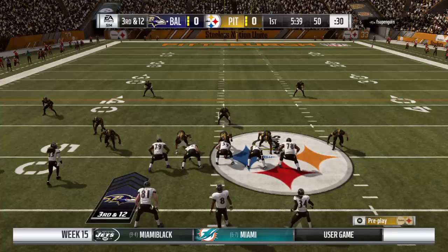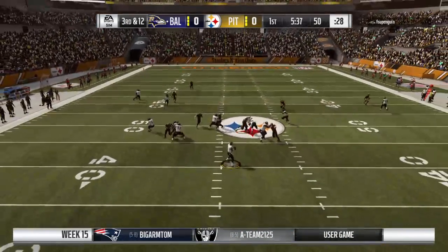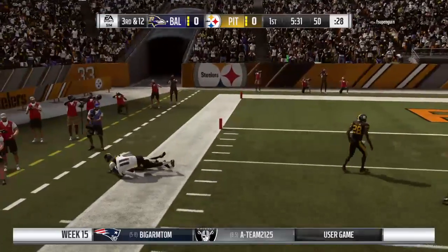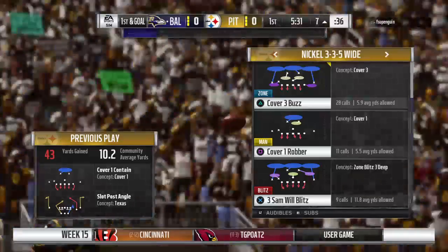An incomplete pass on that last play, and that means they'll need to come up with something here on 3rd down. Here's Jackson. That is caught. It's Perriman. Past the 20. They're able to convert on 3rd down, and that sets up a 1st and goal.